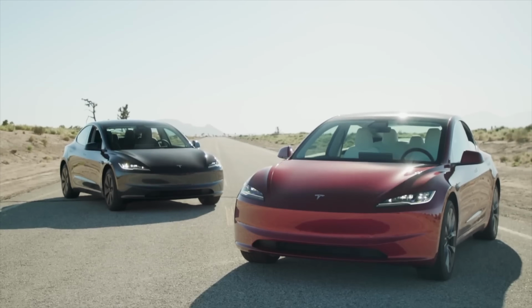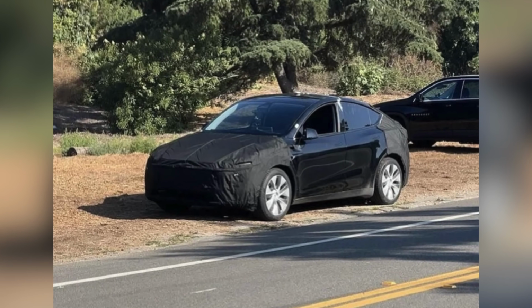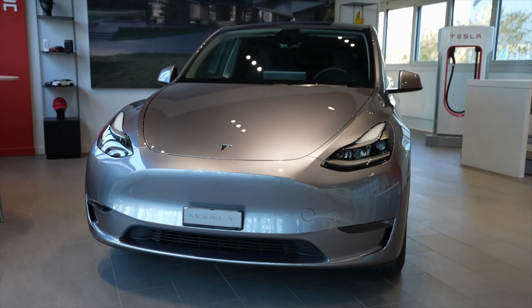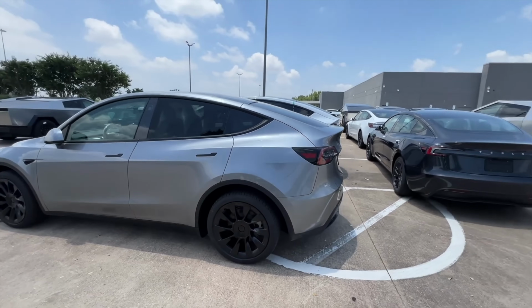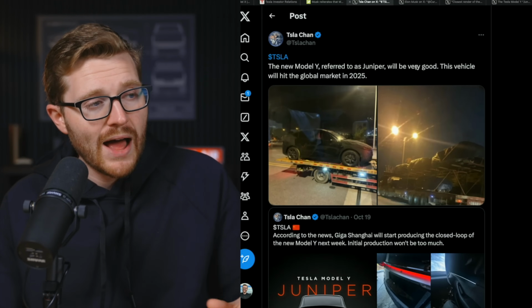And then finally, there's the $1 million question, or the $40,000 question, and that is, when will Model Y Juniper be released? Well, the timeline we've got right now suggests the first half of 2025. That seems to be our best guess, but that might not mean an international rollout at the same time. We've got a Tesla insider here again claiming a global launch in 2025, which makes sense.